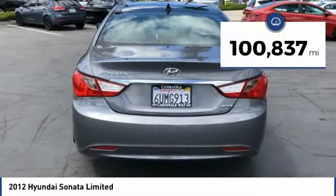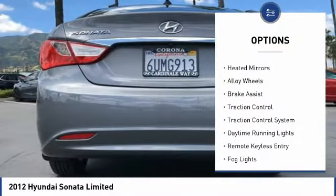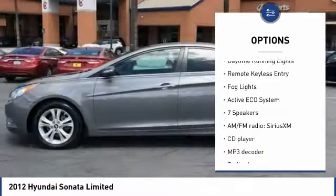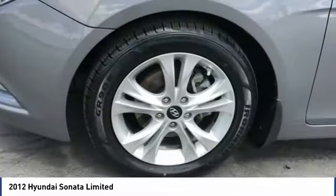This vehicle has less than 105,000 miles. Here are some of this vehicle's great options: tire pressure monitoring system, electronic stability control, heated mirrors, alloy wheels, brake assist, traction control system, daytime running lights, remote keyless entry, fog lights.